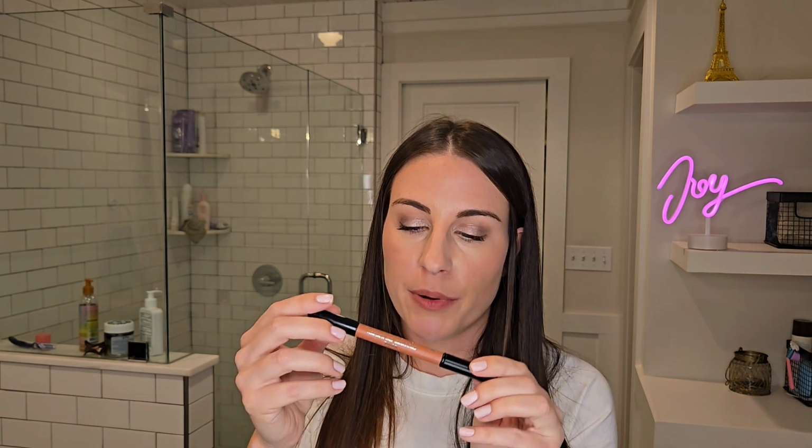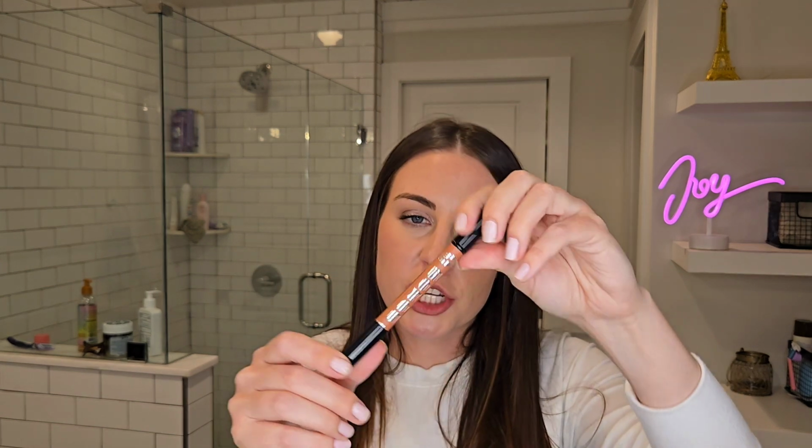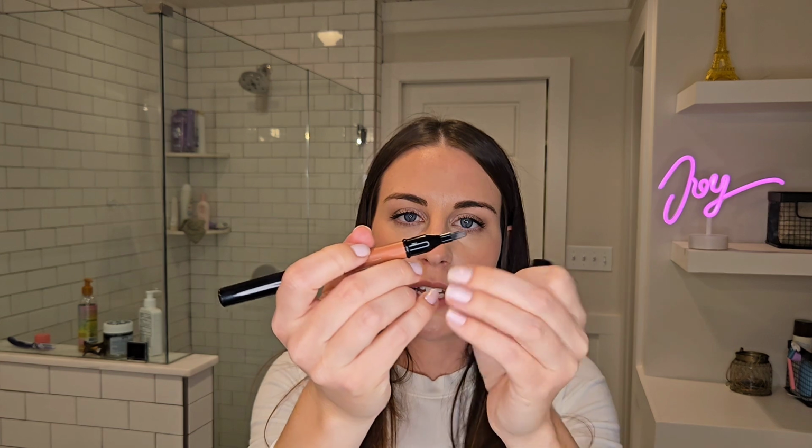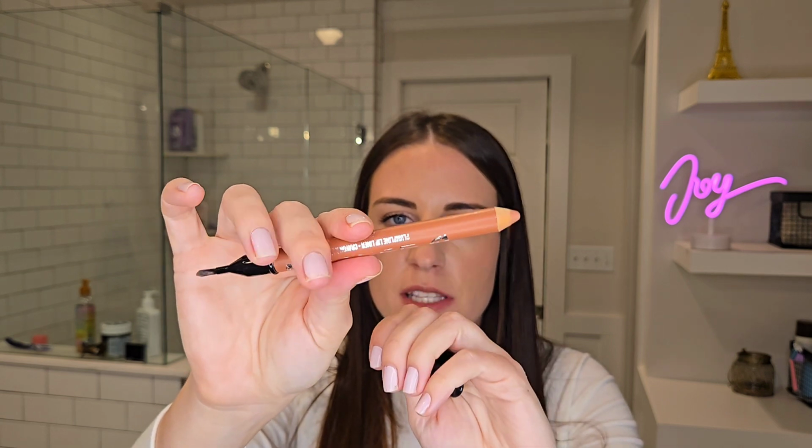The next lip liner I have is kind of a lip liner and lip crayon all in one. This is the Buxom Plumpline lip liner in the shade Stealth. On one end you get a blending lip brush, and on the other end you get the actual color. As you can see, it's a chubbier stick, so you can use it to fill in your lips. And I bought this probably 4 or 5 years ago at this point, so it's probably past its prime.